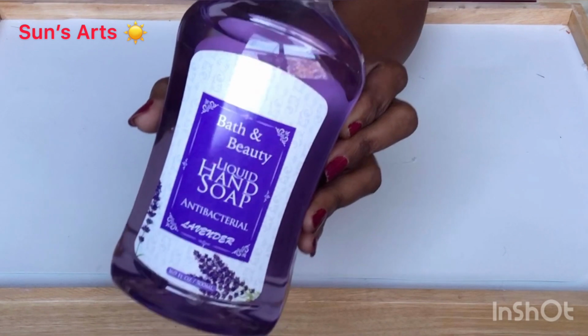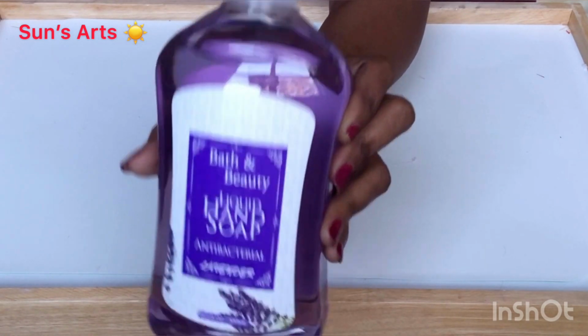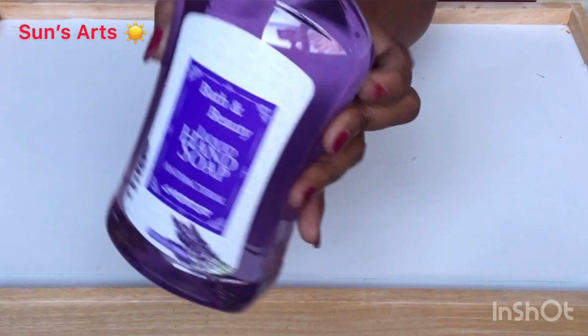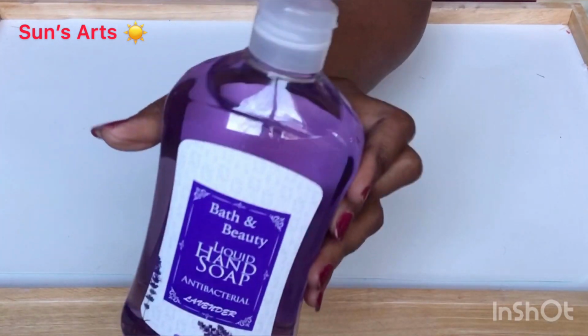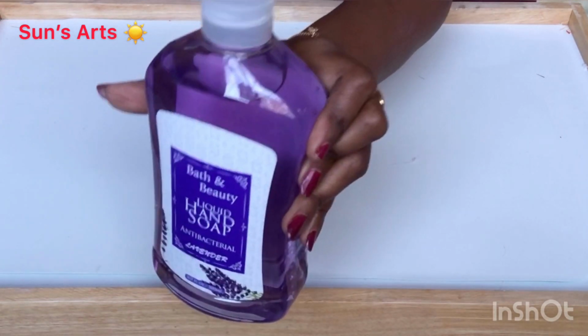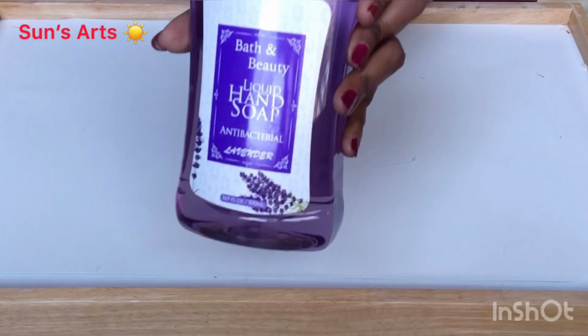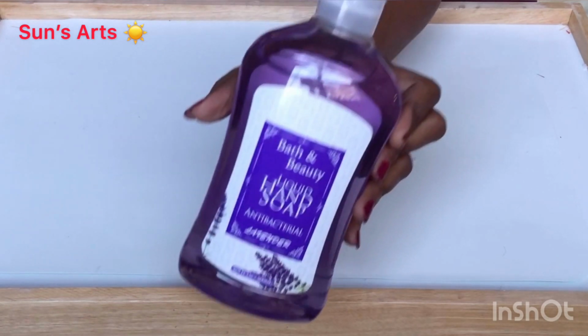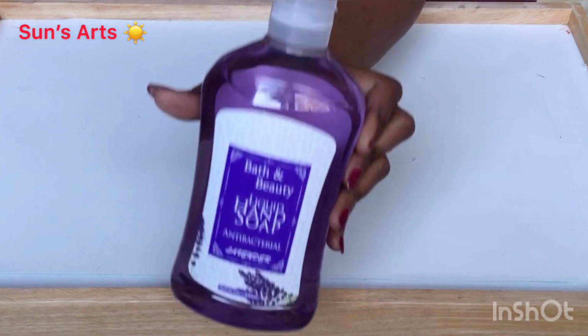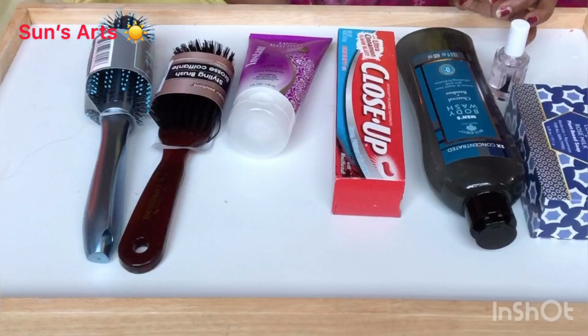So we ran out of hand soap, so I got one of these. This is 500 ml, and 500 ml for $1. It's definitely a good product, and it's lavender in color, my favorite, of course. So all the stores are running out of the hand soap, so I was just happy that I got at least somewhere I could get the hand soap. So yeah, this is home.